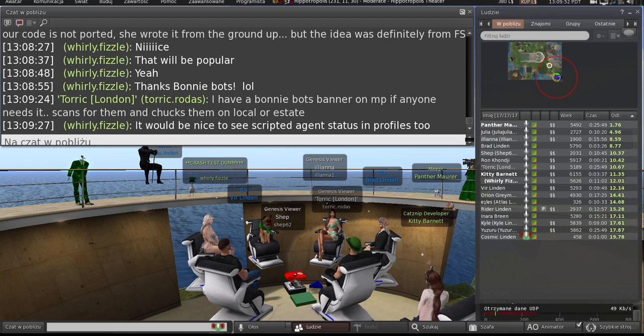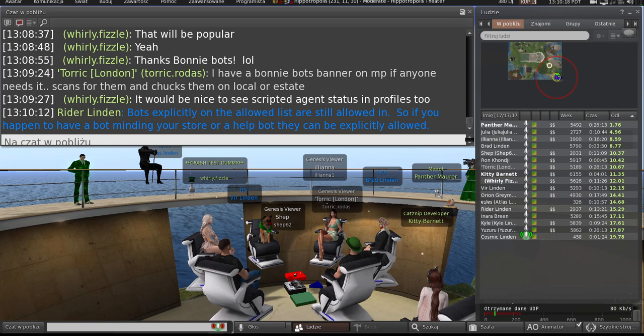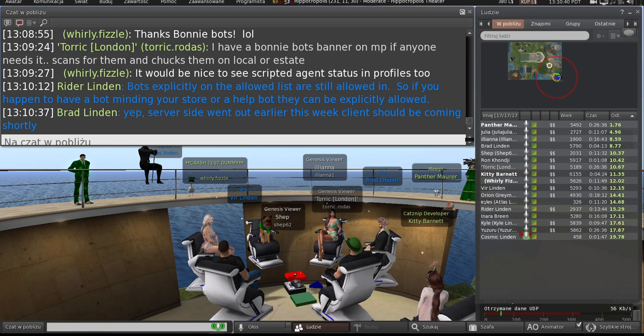All right, so with regard to the materials project in progress, Brad's been working on some fixes to the issue of PBR materials dropping, which has certainly been a pain point for folks on the beta test grid. So I believe the server part has been deployed and future fixes are in progress, particularly on the client. Excellent. And let's see, what else?